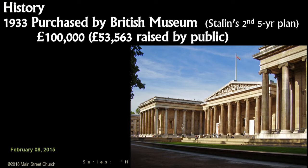In 1933, I got Stalin's thing up there. Stalin had several 5-year plans in the central planning, and they needed money. So they said, well, we've got this stupid old Bible. Maybe we can sell this to somebody. They put word out. Word got out to the UK. The UK said, we'll buy that from you. They set a price. And then in the UK in 1933, they said, well, we don't have enough disposable cash to do this.